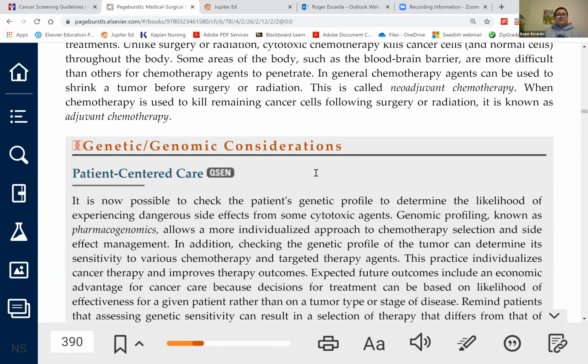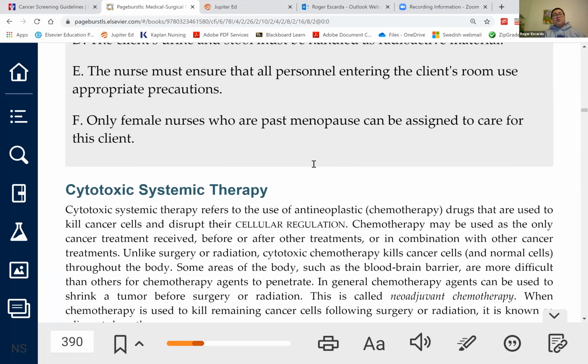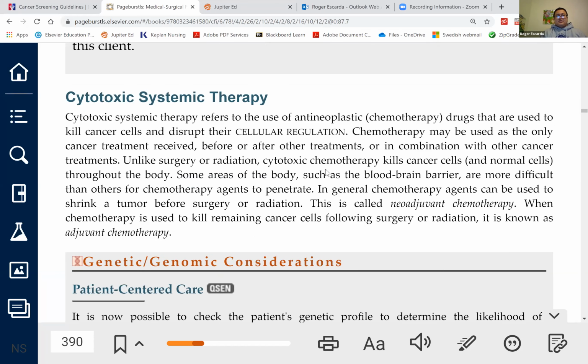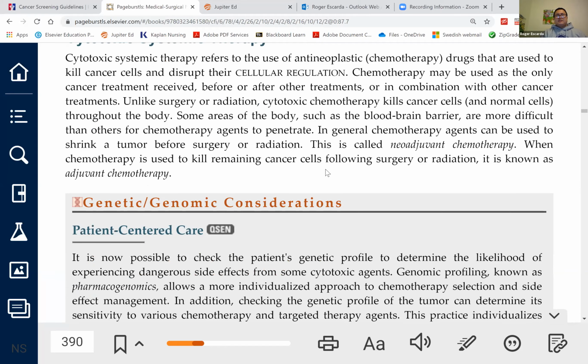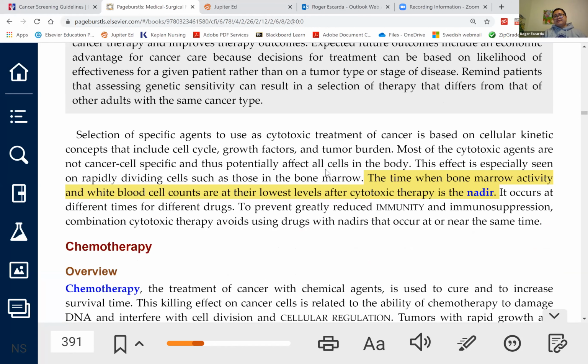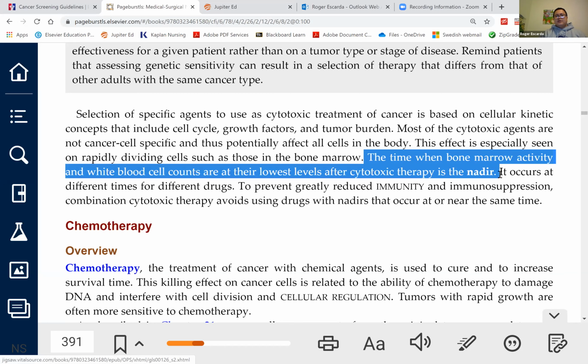Okay, so cytotoxic therapy is referring to chemotherapy, meaning using drugs. Chemo, whether it's PO or IV, is systemic. So unlike external radiation, where there are local side effects, with the exception of unsealed radiation, chemotherapy is always going to have systemic side effects. Number one of which is, of course, bone marrow suppression. Before we move on, let's explain nadir, the concept of nadir. What is nadir?